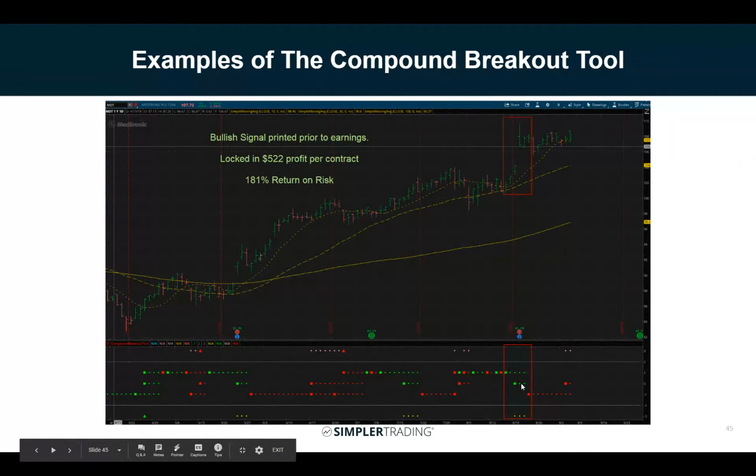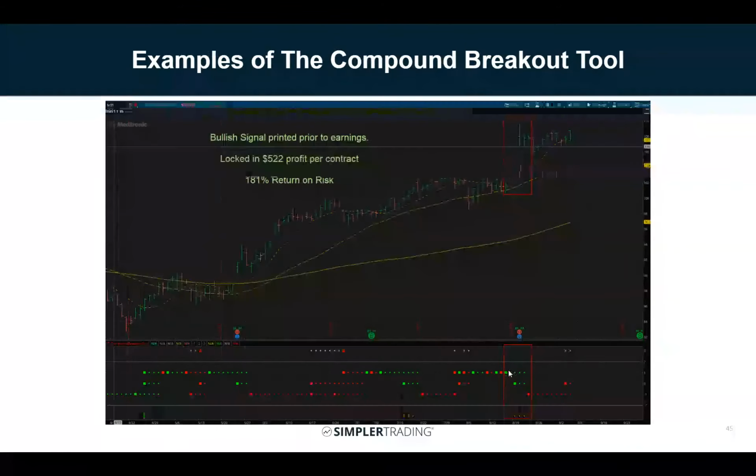And here, just a few days prior to the news, we started to print a valid bullish signal on the compound breakout tool. So I decided to go ahead and jump in a lotto style trade here to hold through earnings. And you can see we had an excellent gap to the upside. And so I ended up locking in a $522 profit per contract on this trade. That is a 181% return on my capital risk.